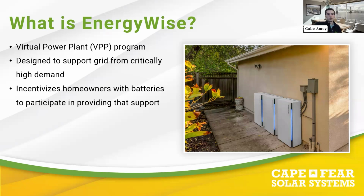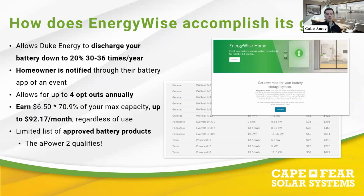And so what they want to be able to do is incentivize homeowners with batteries to participate in providing this energy back to the grid during those times. And in doing so, they'll receive an incentive in return. And so speaking to exactly how this is accomplished, the program allows Duke Energy to discharge the battery down to 20%, so no lower than 20%, between 30 to 36 times a year.